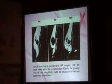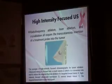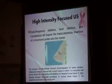This shows the pre, per, and post-ablation pictures. At the right, the residual ice ball and dead tumor are seen 1 month later. Finally, the high-intensity focused ultrasound. With the previous 3 types of ablation procedures, they all require transcutaneous insertion. However, the high-intensity focused ultrasound is non-invasive, and the ultrasound energy is focused into a small tissue volume, as you can see here.